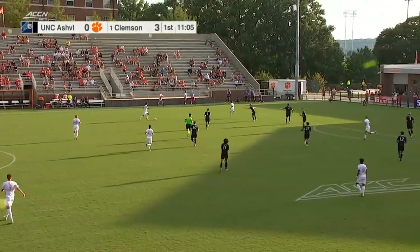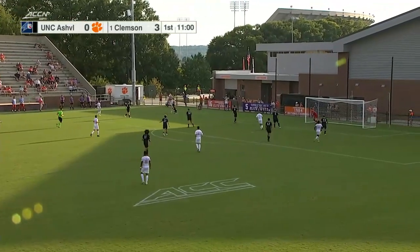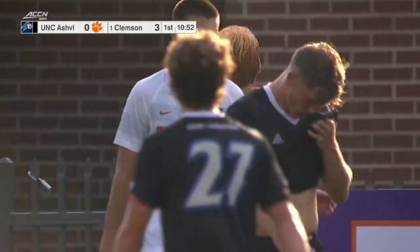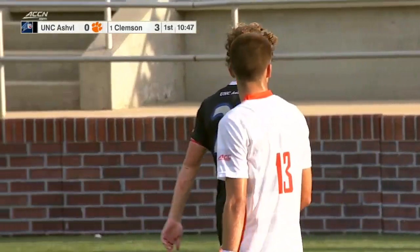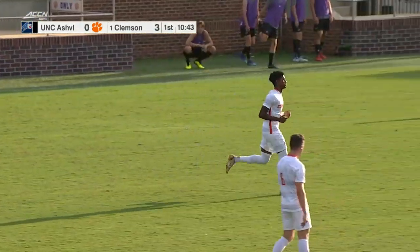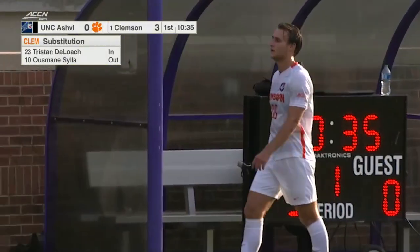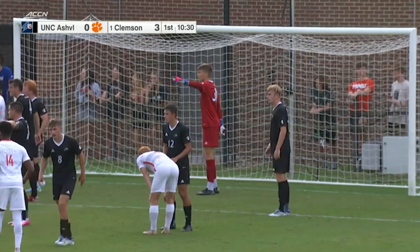Clemson a chance to play. Reed gets it out wide. This is Skinner and deflected away. Another corner for Clemson. This will be 7 in the first half. Yeah, they've really ratcheted up the pressure, haven't they? And you would think human nature, as we see a couple of subs, Titus Sandy Jr. in, Tristan Deloach also in. A couple of second-year players, Sandy a sophomore, Deloach a redshirt freshman.